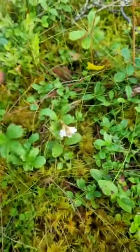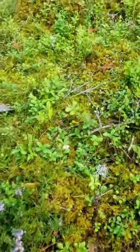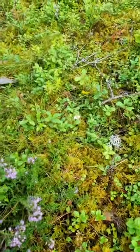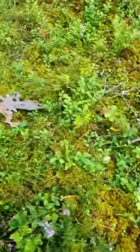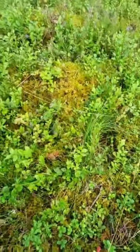You don't actually see them in flower very often. They're quite sparse with their flowering, just like they are with their berries. I'm not actually sure if they flower at a certain time of year. I feel like they kind of flower a bit whenever, really. But you can see there's quite a lot of cowberry around here growing among the blaberry, or bilberry, as was correctly pointed out earlier.